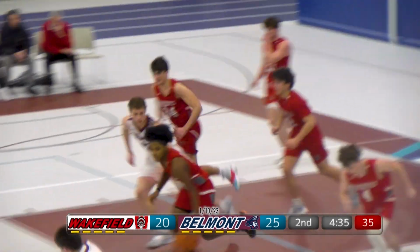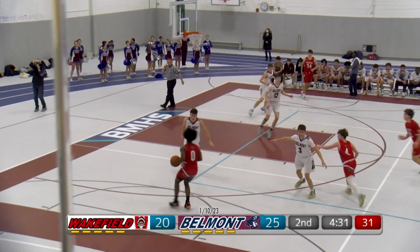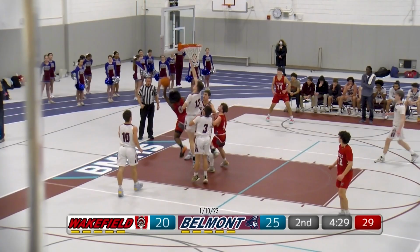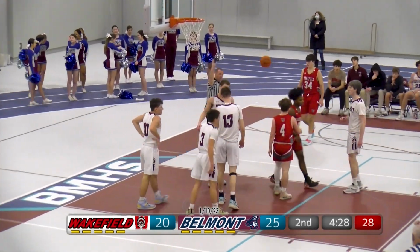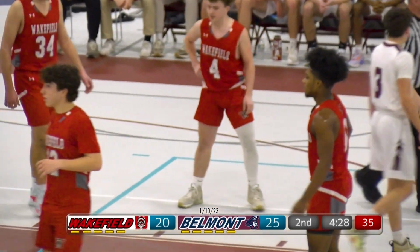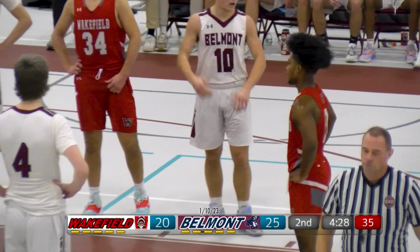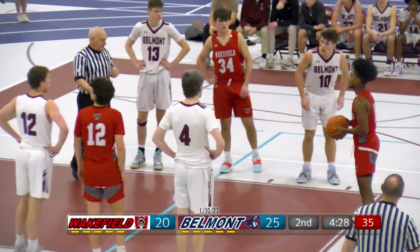It's a nice shot, but doesn't quite land for Donovan Holloway. Now Belmont's back on defense. Gabriel Myheron going for the block there, and that's going to be a foul on him. And that's going to be 2 shots. That was a shooting foul there. And so this is going to be Diari Burton, the junior for Wakefield, shooting 2 free throws.